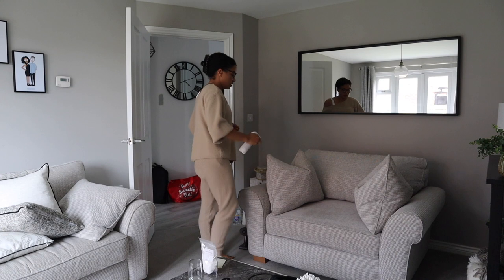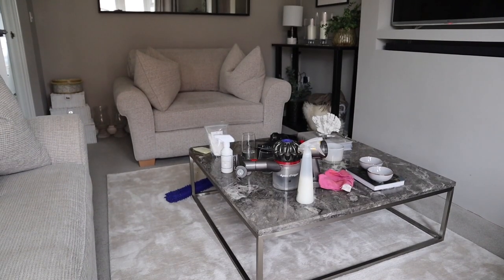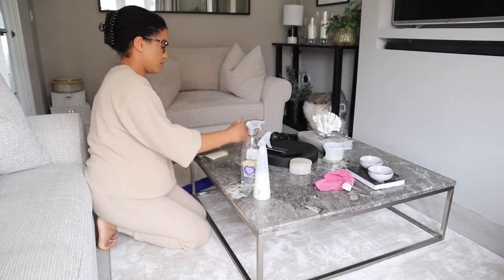Now I'm going in with a room mist. I always spray this on my fabrics and in the room in general, just to make sure that it smells nice, as you can tell from that little celebratory dance there.